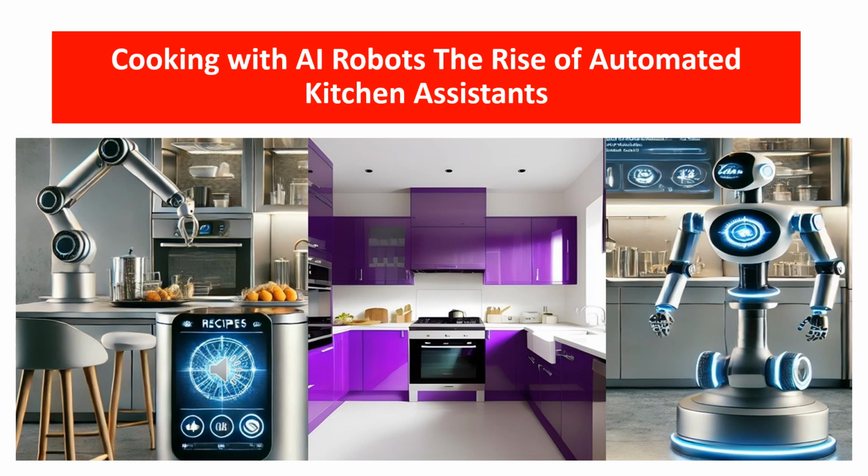Do AI cooking assistants work with smart home technology? Yes, many AI kitchen assistants integrate with smart home ecosystems, allowing remote control, voice commands, and synchronization with other smart appliances. Are AI-powered kitchen robots eco-friendly?